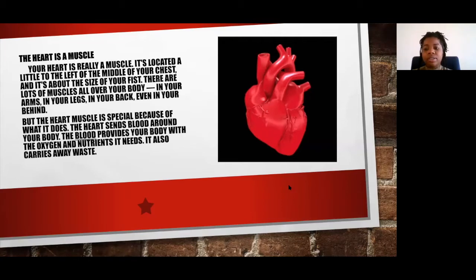Yes, your heart is the size of your fist. So what happens if your heart beats slow? Then that means that it's not pumping enough blood as it should to get around the body. That's fine, I'm waiting. So a pulse is a heartbeat. How many times does your heart beat in a minute? So the heart beats 70 to 90 times per minute.